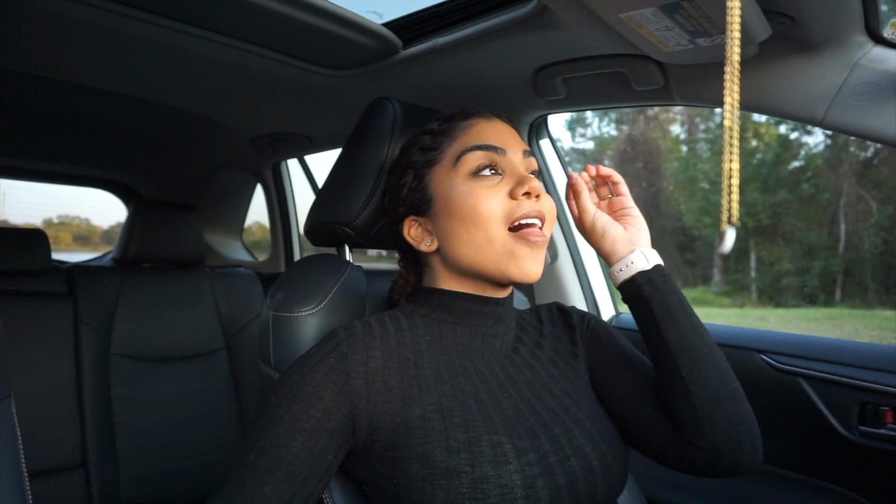This one's not so much of a con, but I'm just annoying. If you do not put on your seatbelt in this car, it will beep so loud. Like, it's not just a friendly reminder. It's like, put on your damn seatbelt, because it won't stop beeping and it's super loud. Parked. I'm not on the phone while I'm driving.